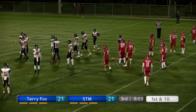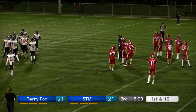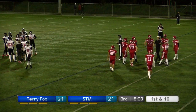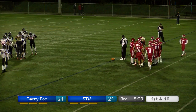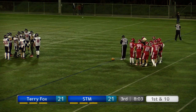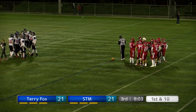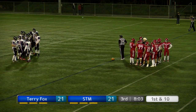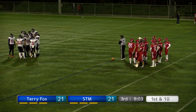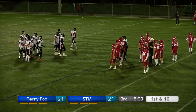Exactly, and both these teams just continuing to follow their game plan. Talking to Coach McDonald during the week, he had said that they're just going to continue to run their power football game, and that's exactly what St. Thomas More knows is coming at them. They know that that's what Terry Fox's strength is, and they're very concerned about the power, especially of that offensive line of the Terry Fox Ravens. On the other hand, Terry Fox was concerned about their pass coverage, and exploited a little bit tonight by a veteran quarterback, one of the best, certainly one of the most experienced quarterbacks in the province. And again, Ciccone showing why he is such a great football player.